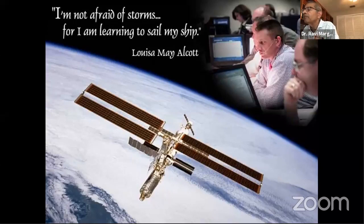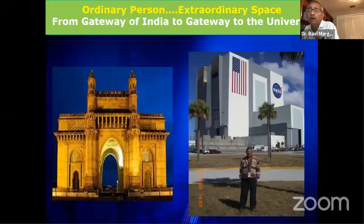We cannot change the direction of the wind, but we can change the direction of the sails to reach our destination. Next slide. So I'm sort of an ordinary person in an extraordinary space, from Gateway of India, a gateway to universe, the VAB there.